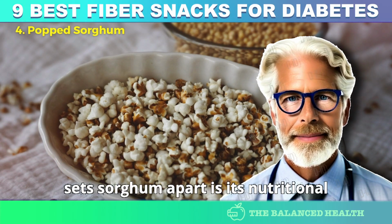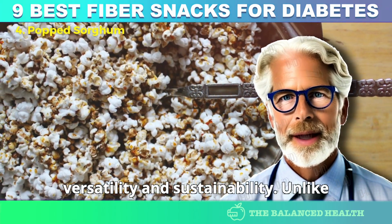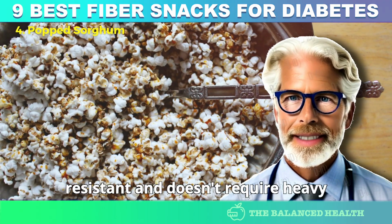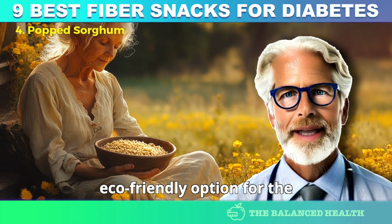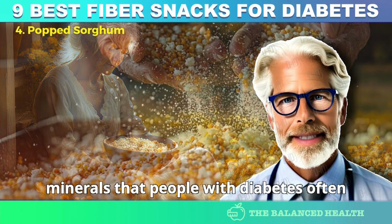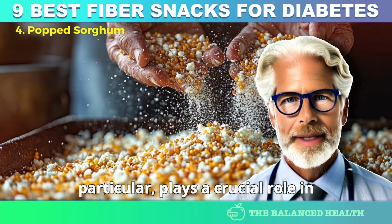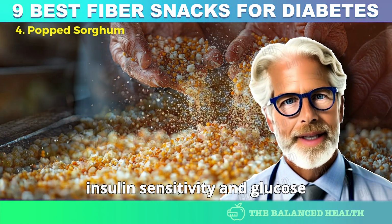What truly sets sorghum apart is its nutritional versatility and sustainability. Unlike many modern grains, sorghum is drought-resistant and doesn't require heavy pesticide use, making it a more eco-friendly option for the health-conscious consumer. Nutritionally, it contains magnesium and iron, 2 minerals that people with diabetes often don't get enough of. Magnesium, in particular, plays a crucial role in insulin sensitivity and glucose regulation.